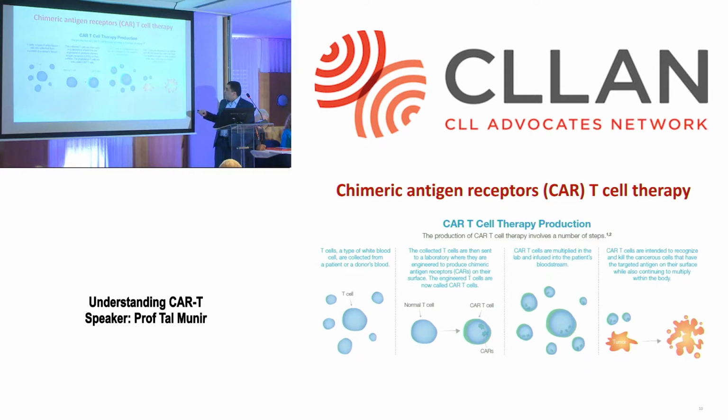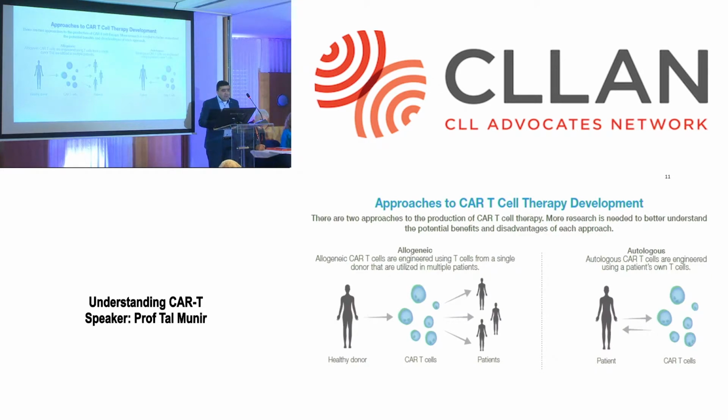And lastly, when CAR T cells come in, they attack the tumor cells. In case of CLL, it's the CLL cells that it will attack and essentially try to get rid of that. And there are two ways to achieve that with CAR T cell therapy at the moment. One is called allogenic CAR T cells, and this is taken from a healthy donor, and essentially the same process is applied and given to multiple patients at this moment.